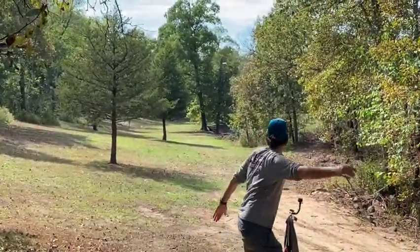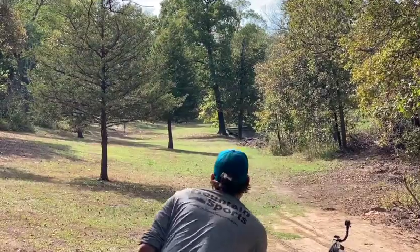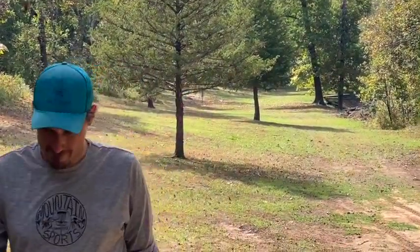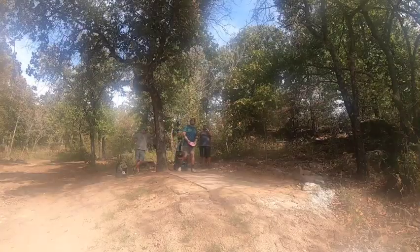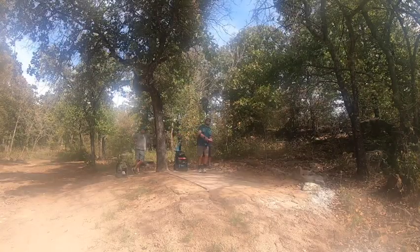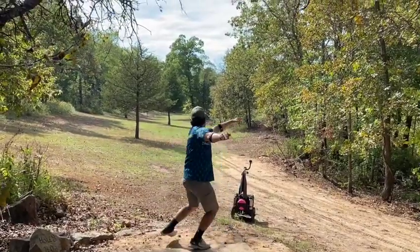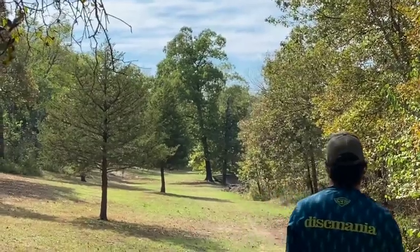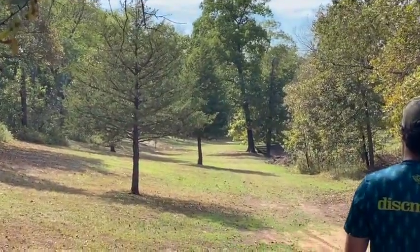FD3 again from Justin. He's loving that disc today, giving me a nice wind read. It rolls back down the hill, just to the left of the basket. Going Bobcat here. Since it's under 300 feet, high hyzer, playing the stall, hoping that wind does exactly that to it.